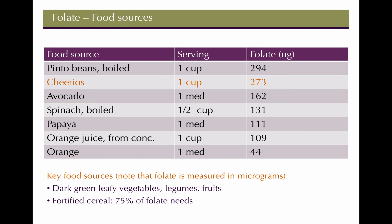Food sources of folate don't really follow the meats and grains pattern, unfortunately. Folate has pretty specific food sources, so dark green leafy vegetables, beans, fruits, that type of thing. A lot of fruits and vegetables primarily. That's where you mainly get it. So not a ton or barely anything in meats. They do fortify cereal with a lot of folate. So usually just one serving of cereal will give you about 75% of your folate needs.